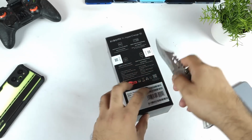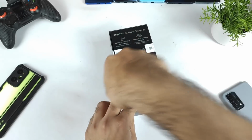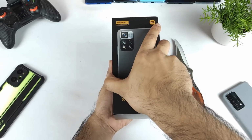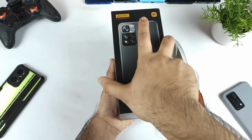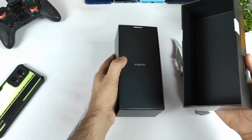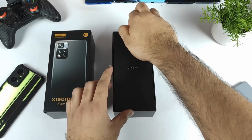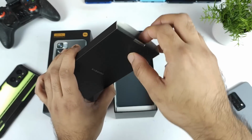So this is a quick unboxing of the Xiaomi 11i device. So finally this is the phone friends. Wow, which I was waiting for a very long time, the HyperCharge. And the variant which I ordered is the 8GB RAM and 128GB variant. Let's see what's inside the box.